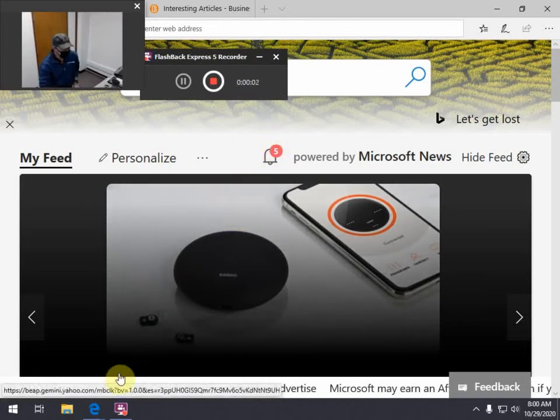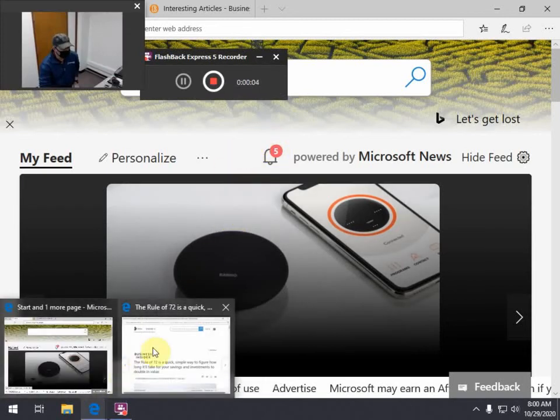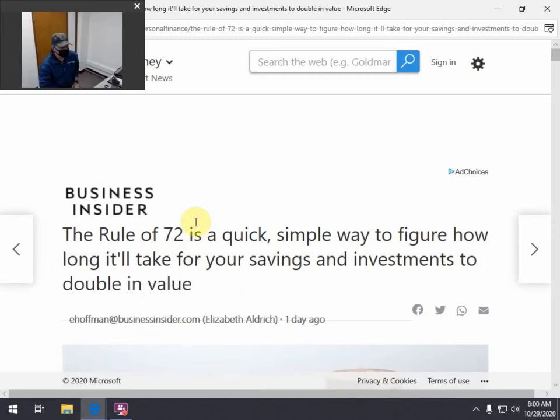Okay, a couple things just to touch on today. One, this article popped up, and I know it's something I had mentioned in class a little bit, but just so you guys know, I wasn't lying about it. It's called the Rule of 72. It's just one of those cool things to keep in the back of your mind.